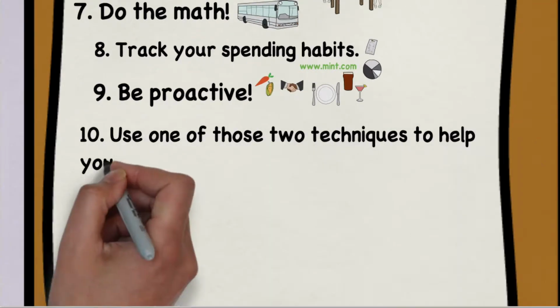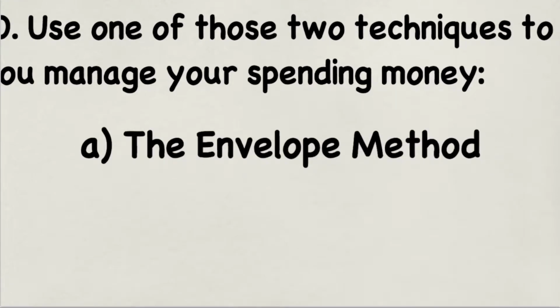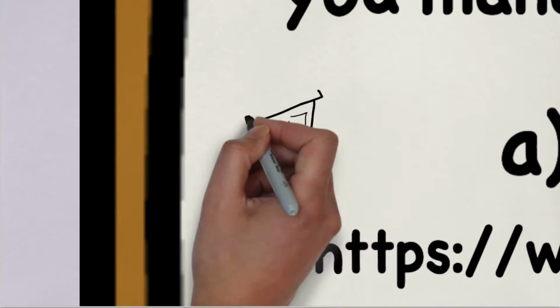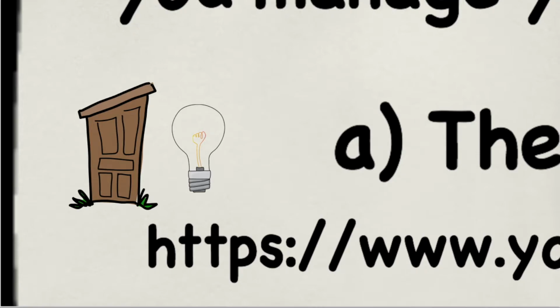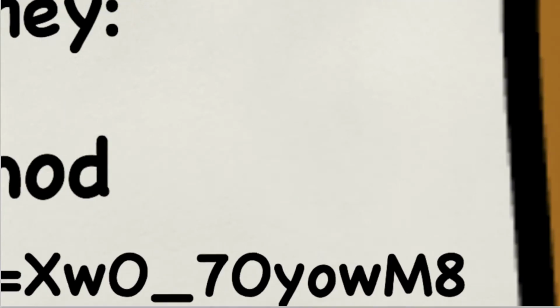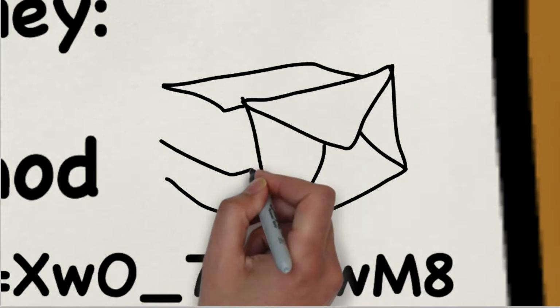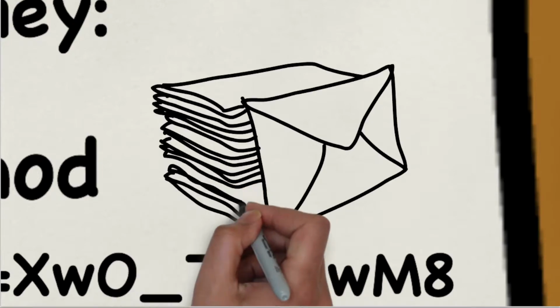10. Use one of those 2 techniques to help you manage your spending money. The envelope method, which you can watch a short explanatory video on here. The basic principle is simple. Outside of the things that come out directly of your account, such as rent and utilities, you attribute 1 envelope for each and every category of spending. So 1 envelope for food, 1 for clothing and beauty care, 1 for gas if you have a car, 1 for entertainment, and so on.